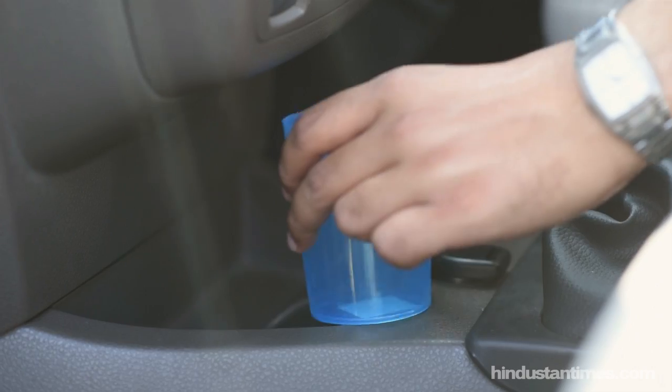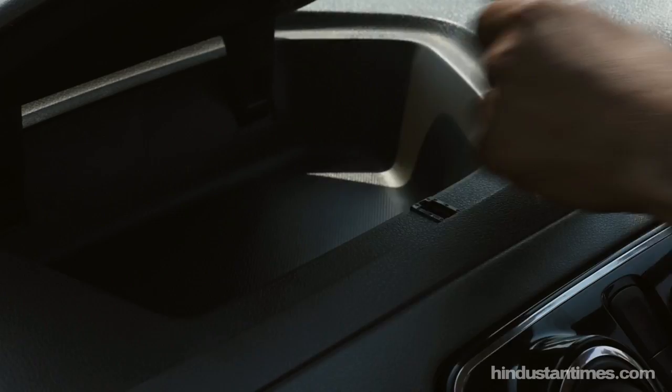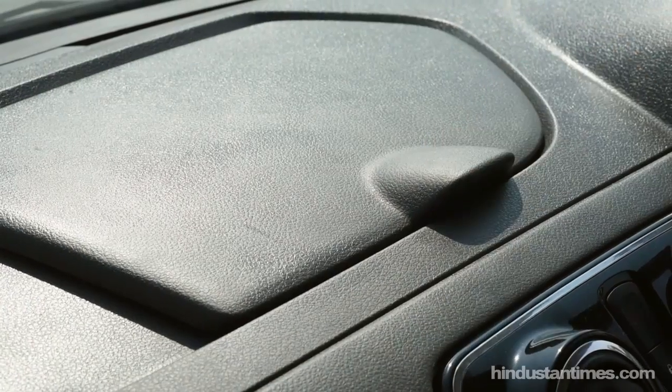There are lots of cubby holes to fill in your bottles and knickknacks. The upper storage bin is quite large and particularly useful, yet it is not very appealing to the eye because it feels a lot more plasticky.